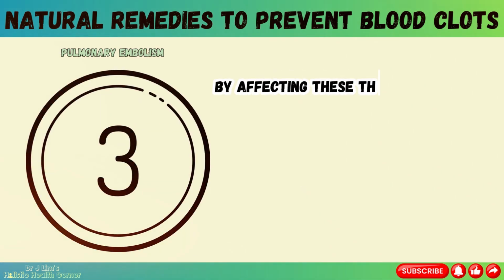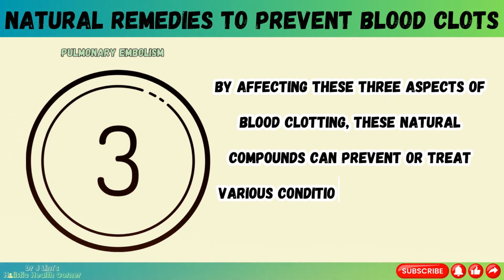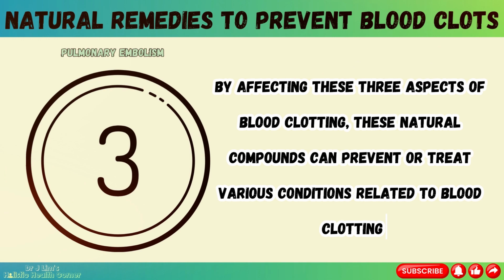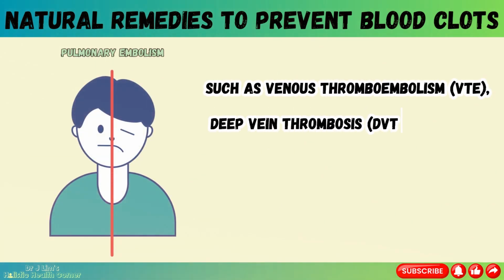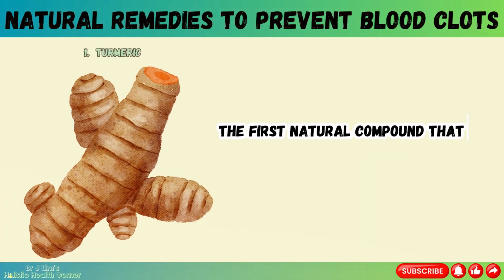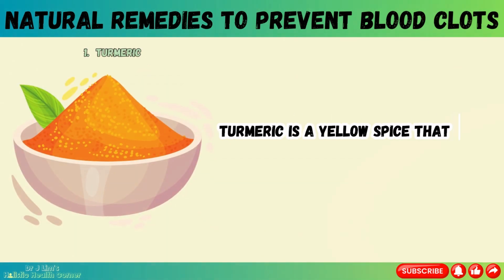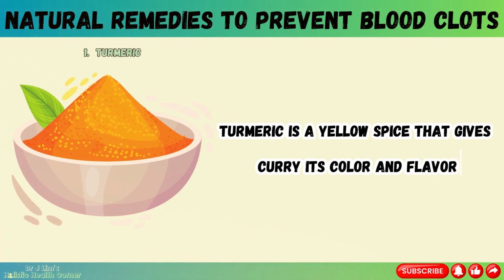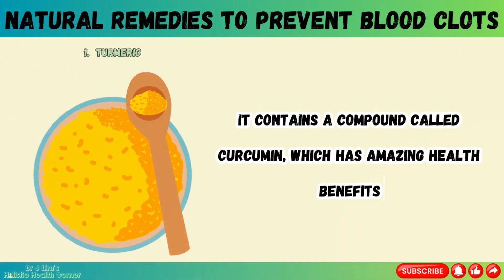By affecting these three aspects of blood clotting, these natural compounds can prevent or treat various conditions related to blood clotting, such as venous thromboembolism, deep vein thrombosis, pulmonary embolism, stroke, heart attack, and leg pain. The first natural compound that I want to talk about is turmeric. Turmeric is a yellow spice that gives curry its color and flavor. It contains a compound called curcumin, which has amazing health benefits.